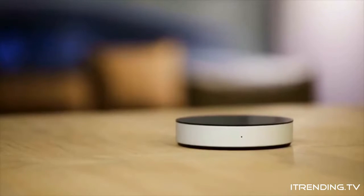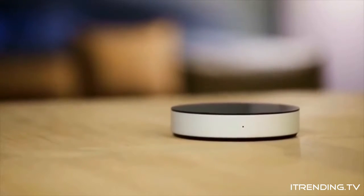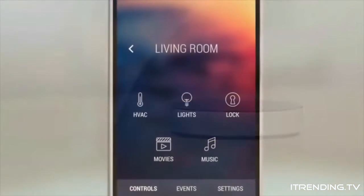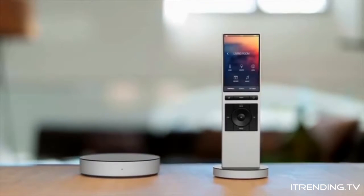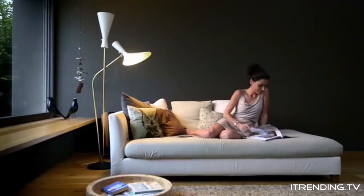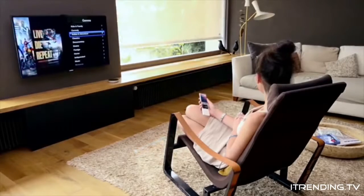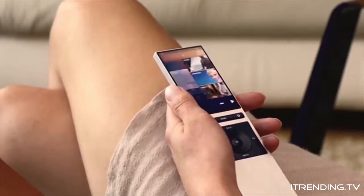That's why we have created Neo. Neo is a smart system that connects to all the devices in your home and makes them available in one easy-to-use app. And for the ultimate simplicity, use the Neo Remote. It recognizes you and lets you control everything instantly. So whether you're watching a movie, setting mood lighting, relaxing with your favorite music, or lowering the window shades, Neo makes it effortless. And trust us, setting all of this up is insanely simple.